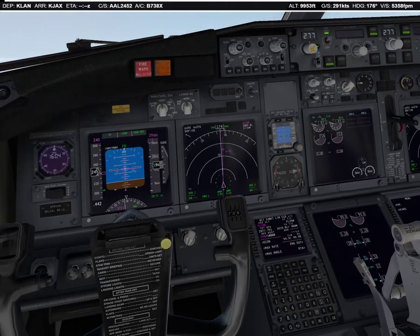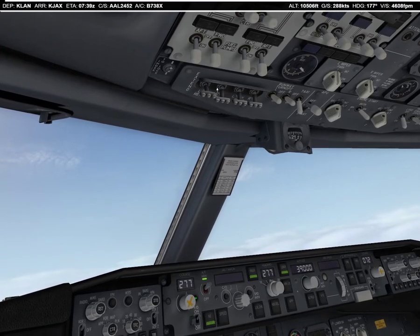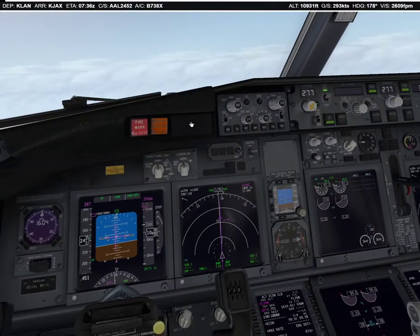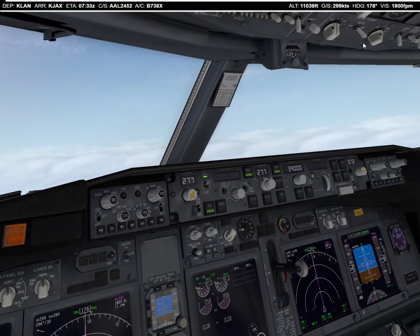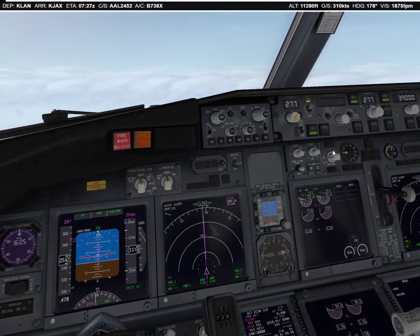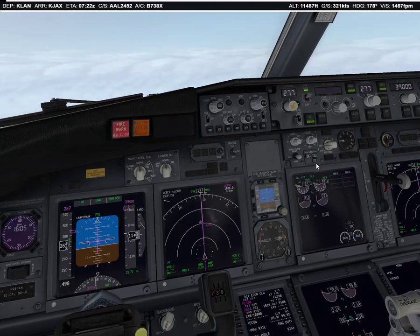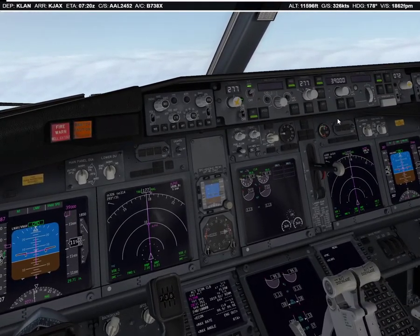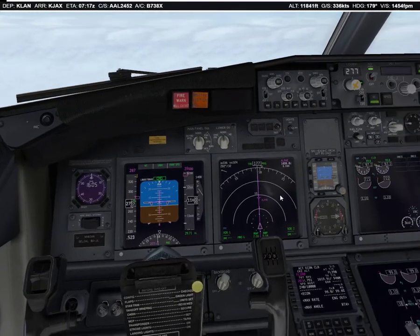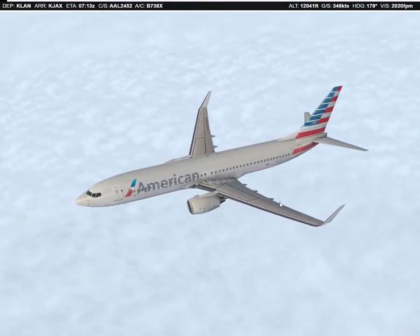Easy there. Now we are past 10,000 feet. Go ahead and shut off the landing lights. And igniters to automatic instead of continuous. Now that we're done with takeoff, auto brake can go off. Alrighty. Give it to the autopilot and let it have a little fun. Alrighty.